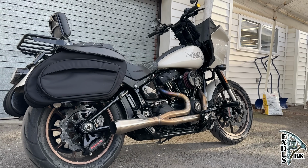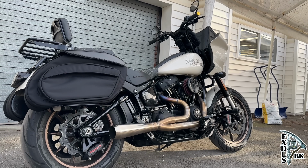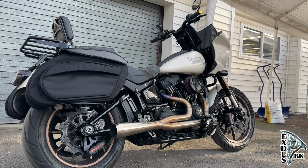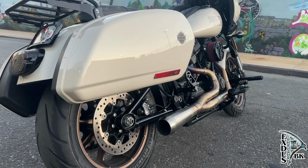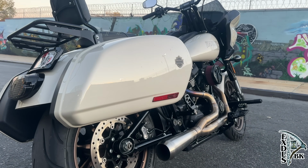One of the more controversial changes I've made on this bike was losing the stock bags in exchange for Leather Pros. This is one that I was on the fence about because honestly, I didn't hate the stock clamshell bags.